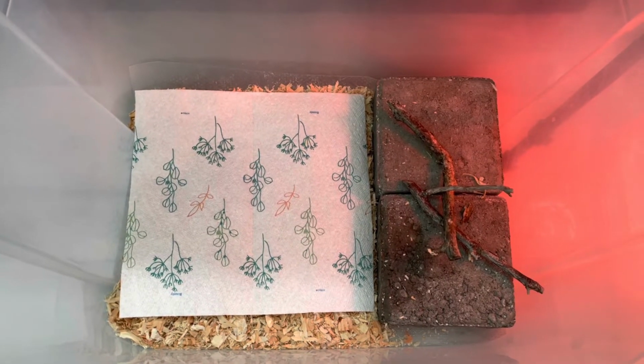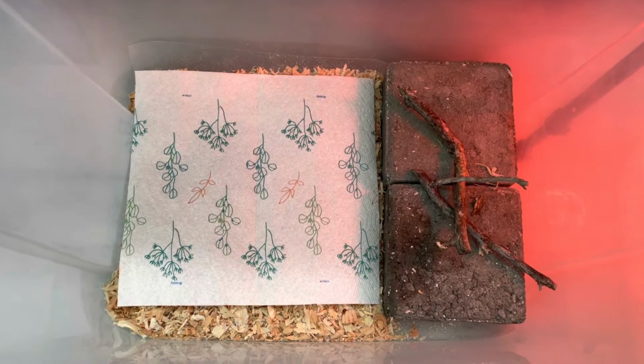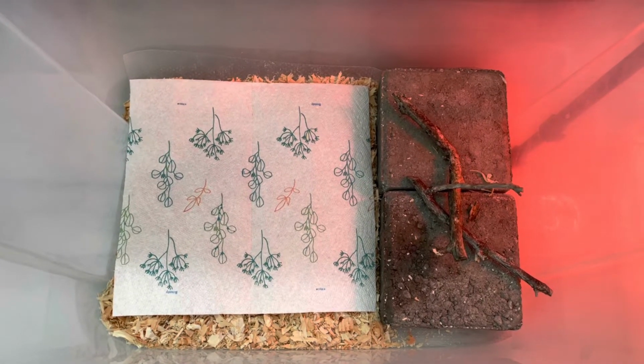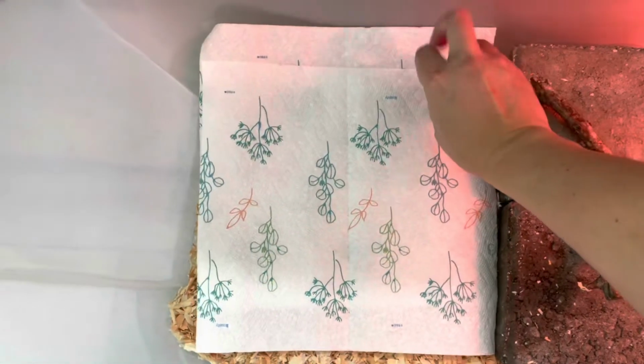It's actually nicely absorbent. And if anything leaks further down, the wood and wood chips would kind of take care of it as well. There's another sheet. It's for decent coverage. That's all.